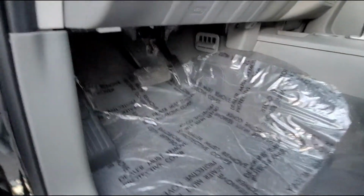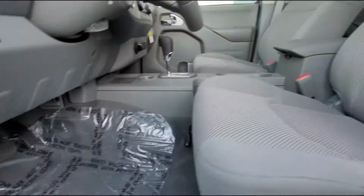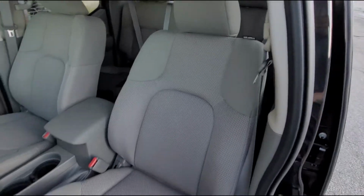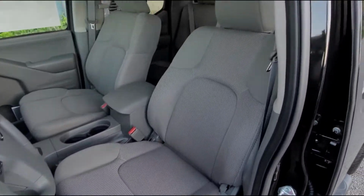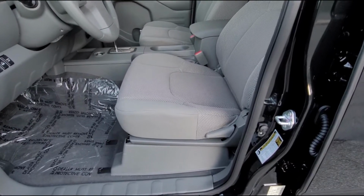You know, that's what it looks like on the bottom, the foot pedals. And the seat is just a basic seat. But it's a big seat. This is a big seat. So whatever size you are, you're going to be comfortable in here. And you're going to have some room. I'm surprised Nissan didn't put a manual adjustable seat, which would have been nice.